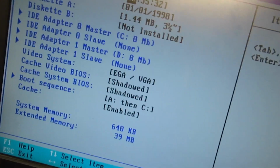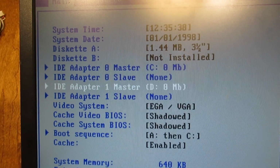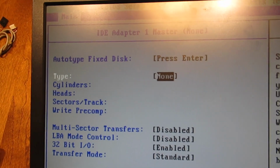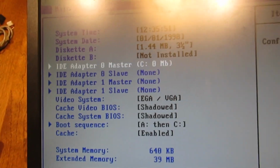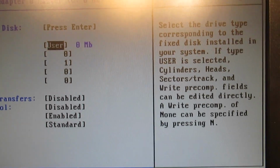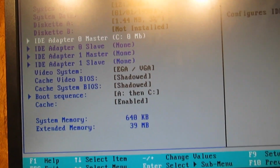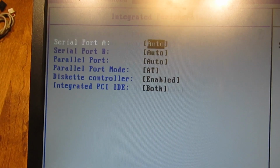If we get this out of the way, if we go down here, we can set that to none because I don't have anything plugged into it, but I do want something plugged in here, and it just says to use user if you don't know anything about the drive, so that's what I have set up. Before it was just disabled. So that's all that.